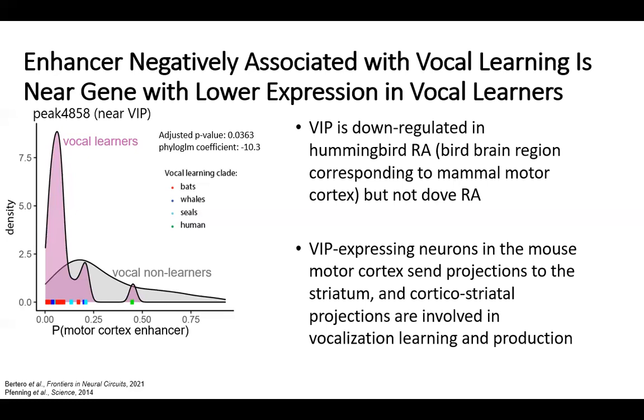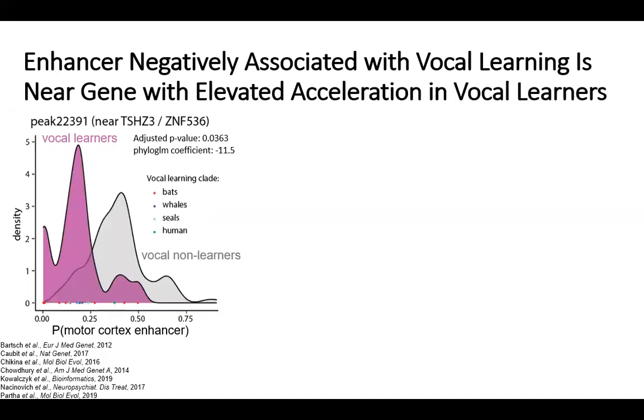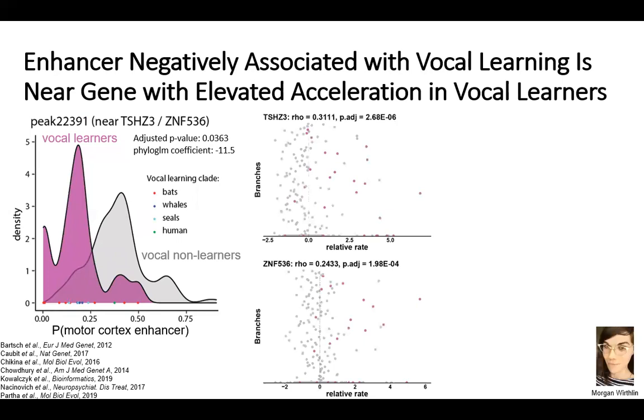In addition, VIP expressing neurons in mouse motor cortex send projections to the striatum, and corticostriatal projections are involved in vocal learning and production. Another example is this enhancer, negatively associated with vocal learning, and this is near the genes TSHC3 and ZNF536. Now, Morgan also did for vocal learning, like she did for brain size, protein coding RAR convergence. But unlike what happened for brain size, where she found no results, she actually did find a few genes with relative evolutionary rates associated with the evolution of vocal learning. And two of her top hits were TSHC3 and ZNF536.